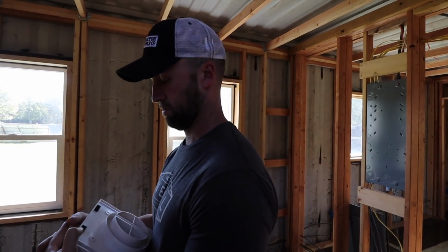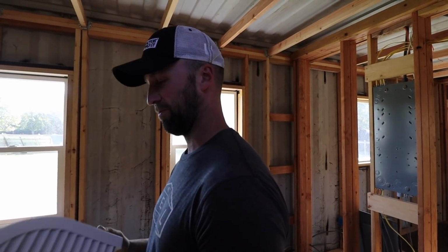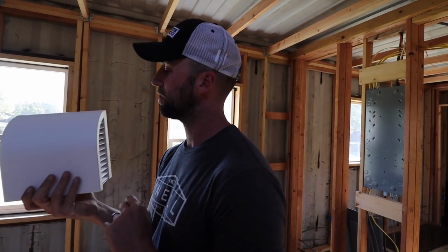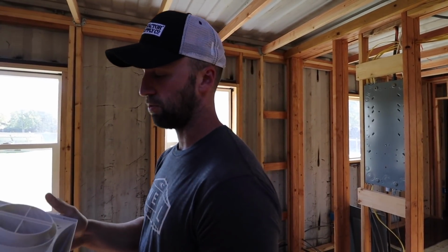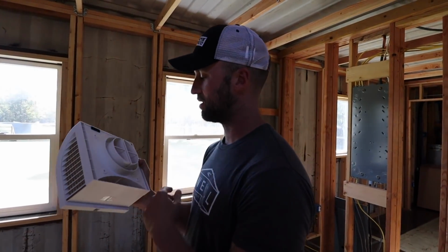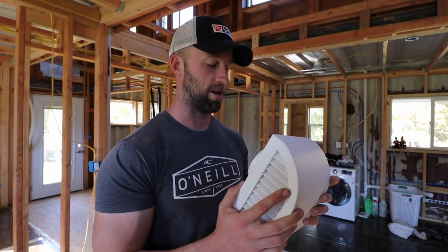So, how's all this supposed to work? You've done this before, right? Yes. Well, apparently this mega vent has got to be on the outside of the wall. And the reason why it's so big is because one side is intake and one side is exhaust. So yeah, this is a little bit bigger than I thought it was going to be.